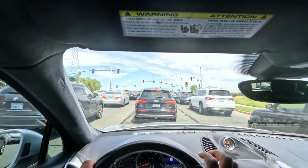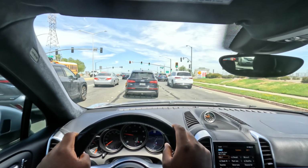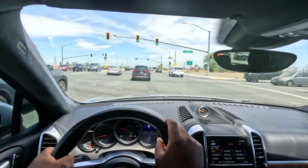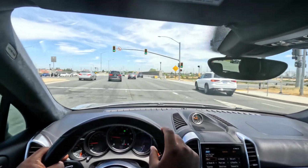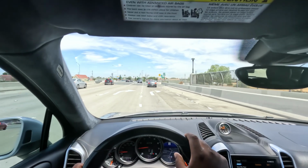And one more thing, I actually think that when it comes to the engine that comes with the car, the V6 twin turbo that pushes about 440 horsepower, it's pretty fast. Despite the fact it's a small engine, it's pretty fast. But when you buy this car, you're not buying this car to go fast, right?